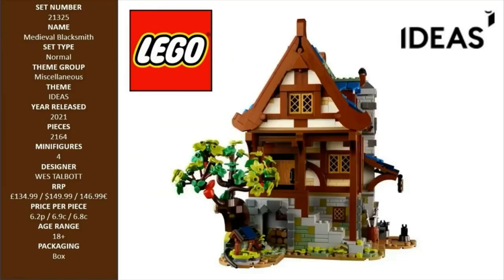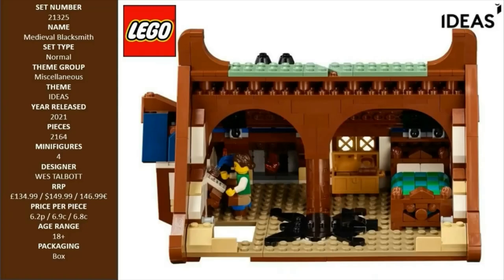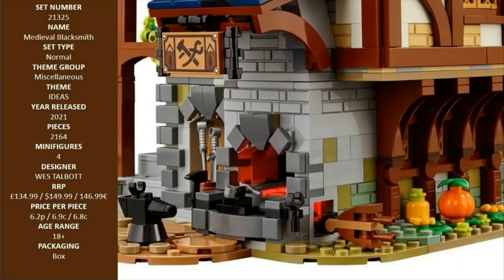Measures over 10.5 inches, 27 centimeters, high, 10.5 inches, 27 centimeters, wide and 8 inches, 21 centimeters, deep. An impressive buildable model to photograph and share, it makes a top gift for yourself or LEGO fans and hobbyists.